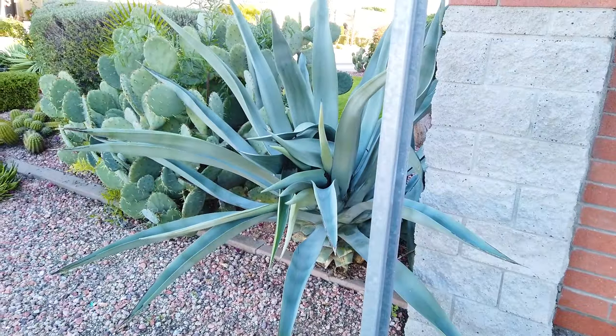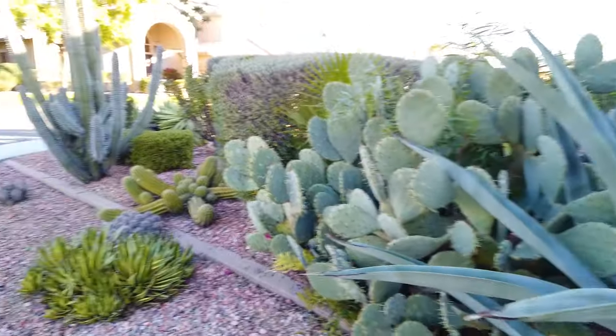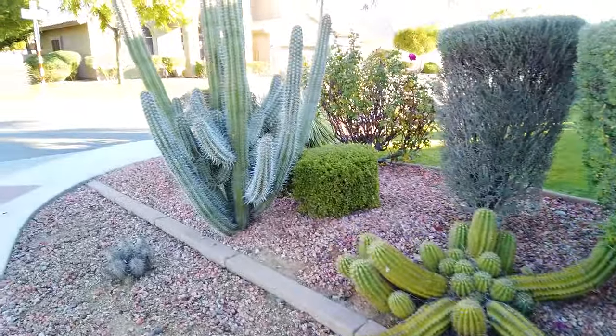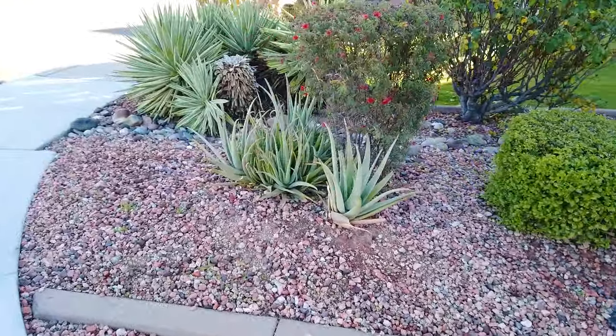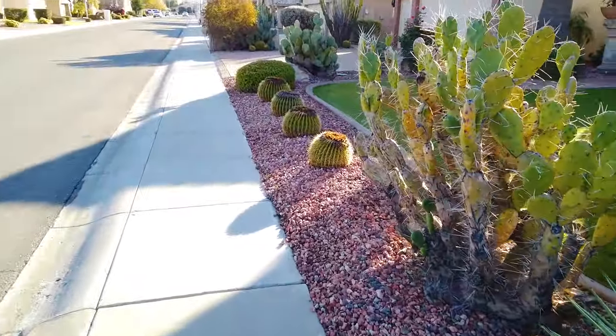And I'm gonna walk to the neighbors, because they said that they like the neighbors down the street. You can definitely see why. The neighbors is crazy. That is a big agave. Prickly pear, Mexican fence posts. I don't even know what that agave is. You can see they really like the native look. It's kind of random, but it's also organized in some capacity. They got aloes in here. That's what those are. Those are some beautiful golden barrels.